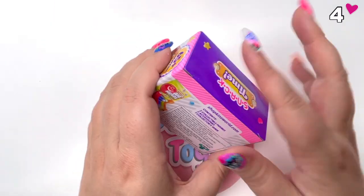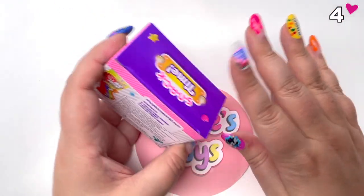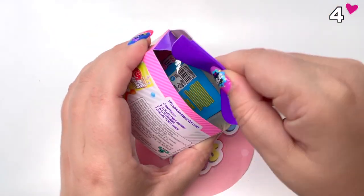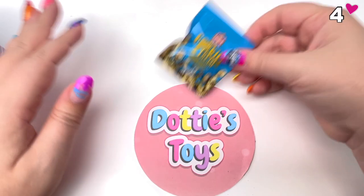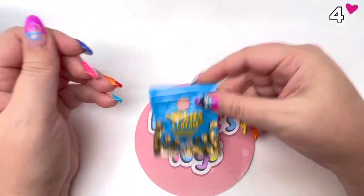All right, maybe we'll get another new piece. Who knows? I did say I wanted at least one new piece, and I did get my one new piece, but wouldn't it be amazing if we found another one? Okay, all right. Let's see what we are going to get. And this one is going to be, oh my goodness. We got a new piece. We got a new piece.